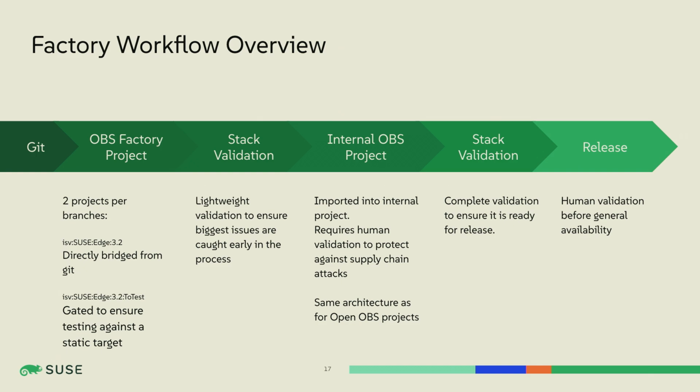And we do this manually, well, semi-manually. We have some automation coming to make the request automatically, but we have some human validation there because we want to preserve the supply chain integrity, so we don't want someone to be able to introduce malicious changes within an automated request, and so we want human validation for what enters this internal build system.